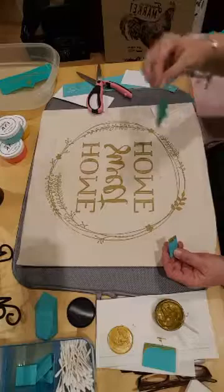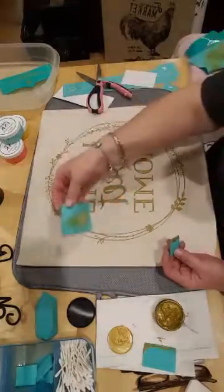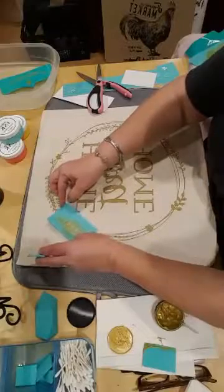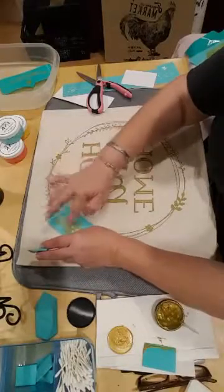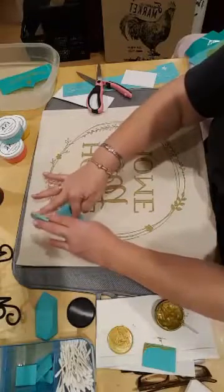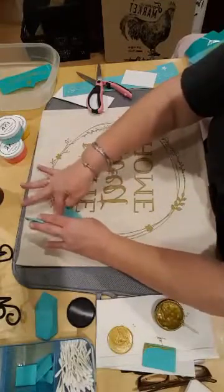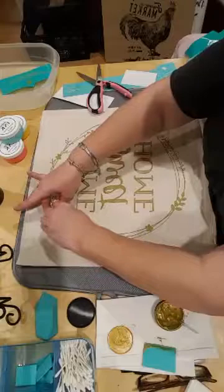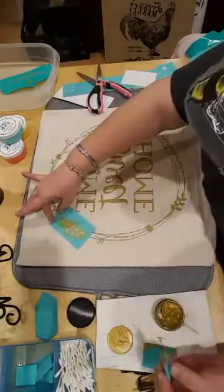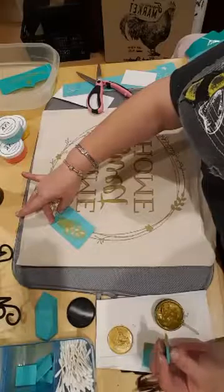Excess. Oh my God, it's so pretty. Do you not love this? I love this. I like sparkly things, so it doesn't surprise me that I love this. The silk screen of the dragonfly.